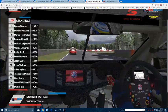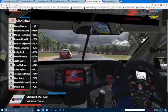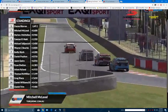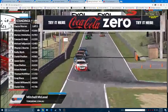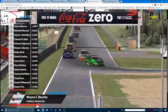Now that McLeod's back in the tail of Warren, he may not let him go. Yeah, we've got a big fight up here. Top four all separated by nothing, so this should be great to watch. Hopefully it's a race-long battle, but we do have some pit stops. So that'll be interesting for the undercut.